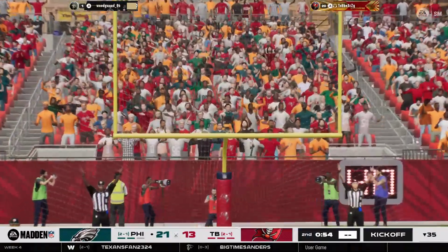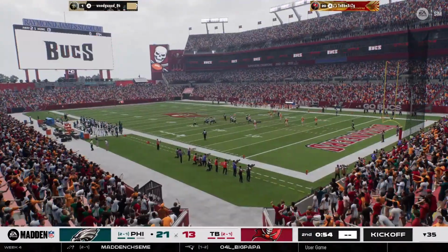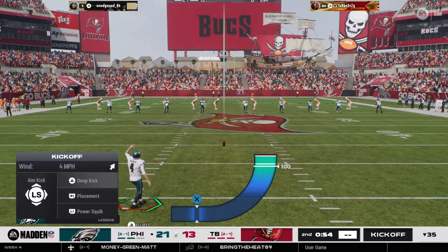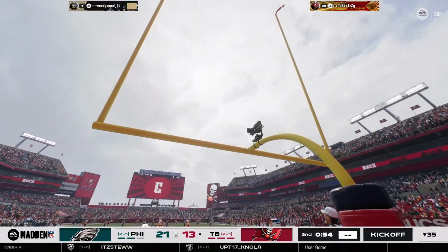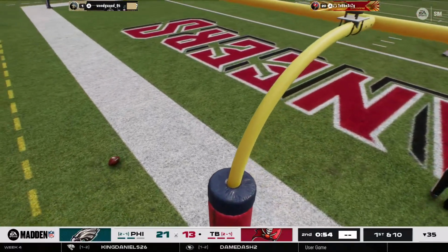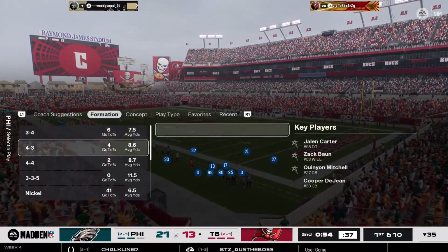Elliott, good on the extra point. And the Eagles extend the lead to 8. It's 21-13. Still a little time. Final minute of this first half. We'll see if they can do anything with this kickoff that is coming their way. The return team going to let that one go. It'll go through the end zone. It's a touchback.